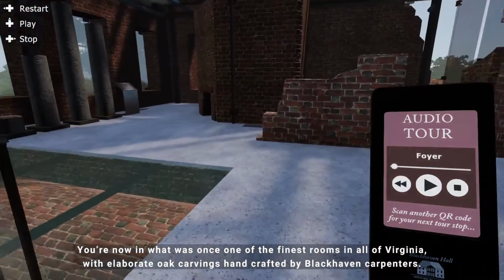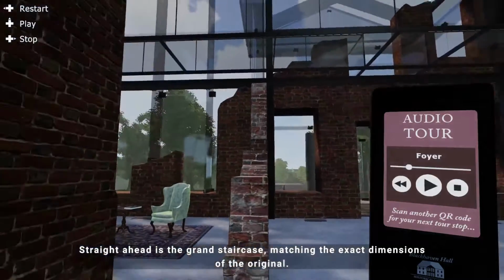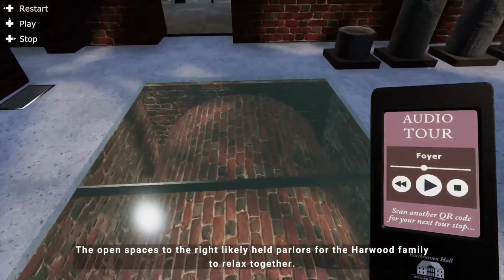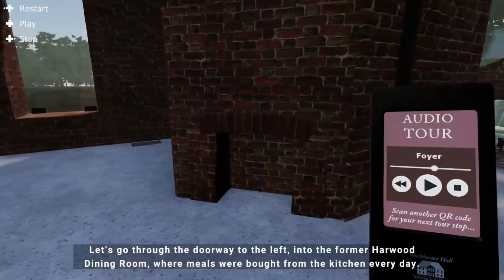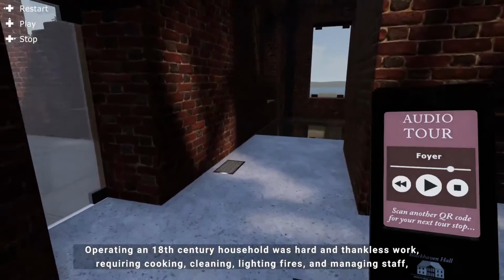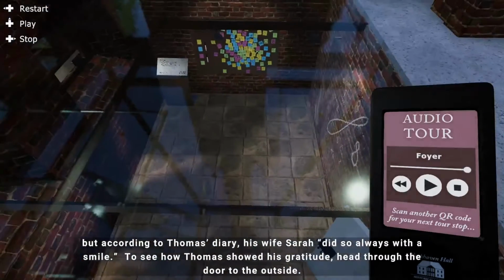You're now in what was once one of the finest rooms in all of Virginia, with elaborate oak carvings handcrafted by Blackhaven carpenters. Straight ahead is the grand staircase, matching the exact dimensions of the original. You might be wondering at this point what's under your feet. Below is one of the vaulted Blackhaven cellar rooms. You can explore the cellar in a later stop. The open spaces to the right likely held parlors for the Harwood family to relax together. Let's go through the doorway to the left, into the former Harwood dining room, where meals were brought from the kitchen every day. Operating an 18th century household was hard and thankless work, requiring cooking, cleaning, lighting fires, and managing staff. But according to Thomas's diary, his wife Sarah did so always with a smile. To see how Thomas showed his gratitude, head through the door to the outside.